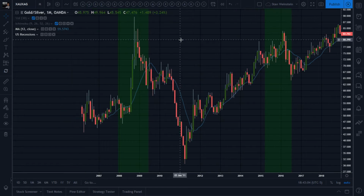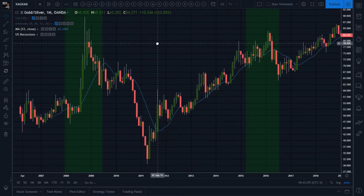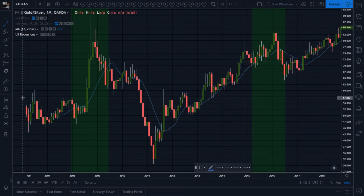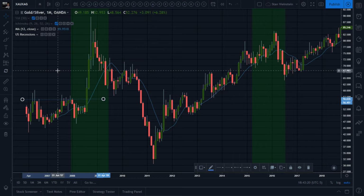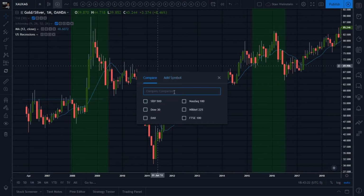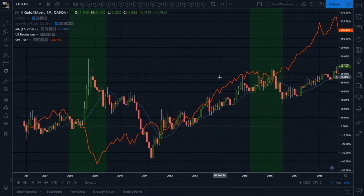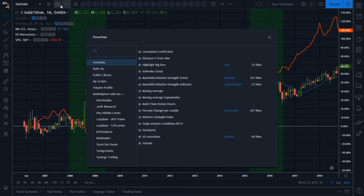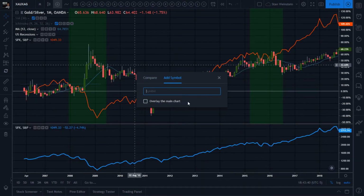So let's still check it out. The one that interests me is 2008. So look at that. Whoa. A huge breakout on the ratio right there. Let me overlay. Let's compare. Let's add something else. Let's add the SPX. Oh, no. That's not what I wanted. Let's do it this way. Add symbol right there. SPX. Okay, there we go.